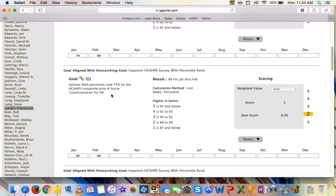So this particular one is those set of questions about communication between a nurse and a patient, and the goal is a 90. So a 3 on this would be a 90, and on that particular question year to date through the end of February, we have an 89. So an 89 is lower than our goal.